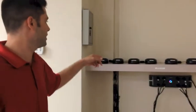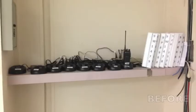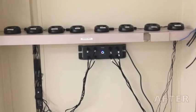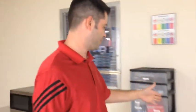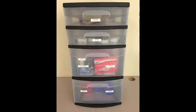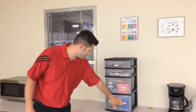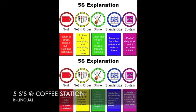Over here, we redid the radios, cleaned this shelf up. We organized the coffee station. Applied one of these plastic organizers, made sure it labeled everything which is in each drawer. You know where everything goes.